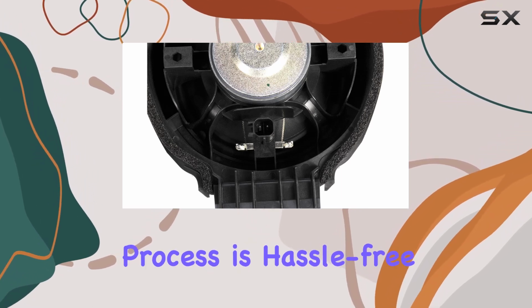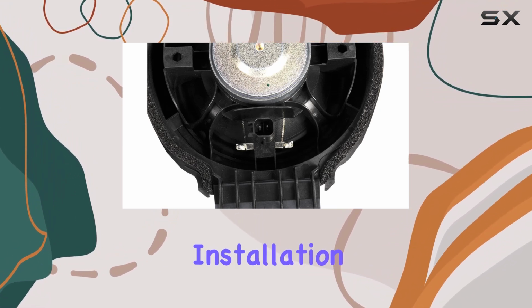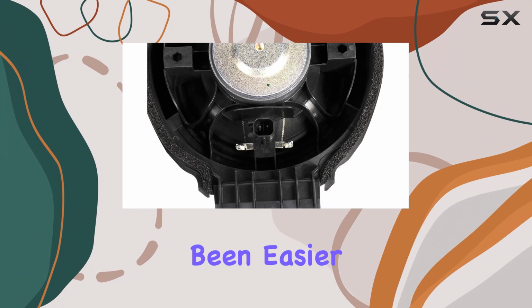The mounting process is hassle-free with its car mount design, ensuring a secure and seamless installation. Plus, with voice control capability, adjusting your audio settings while on the road has never been easier.